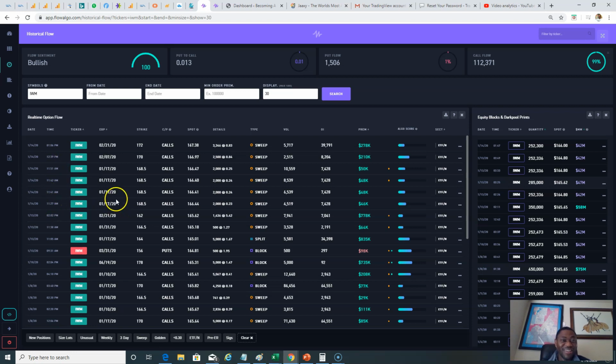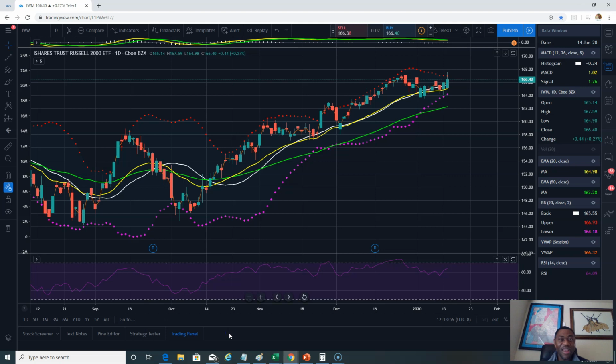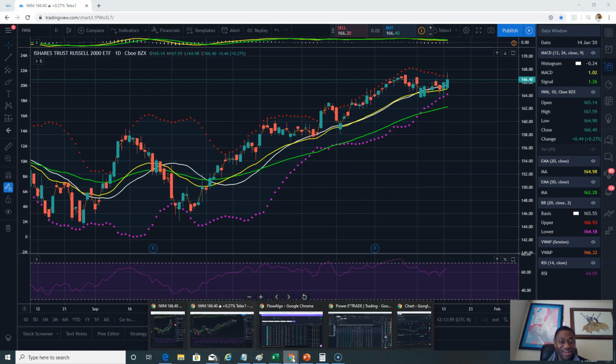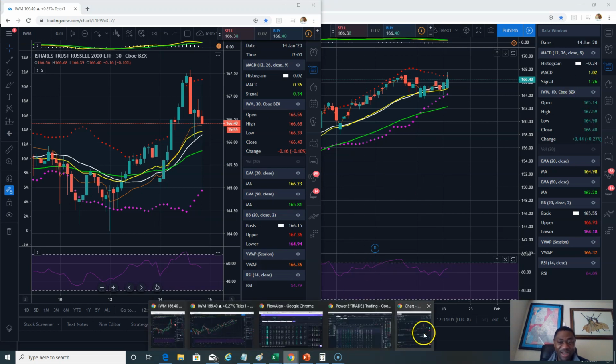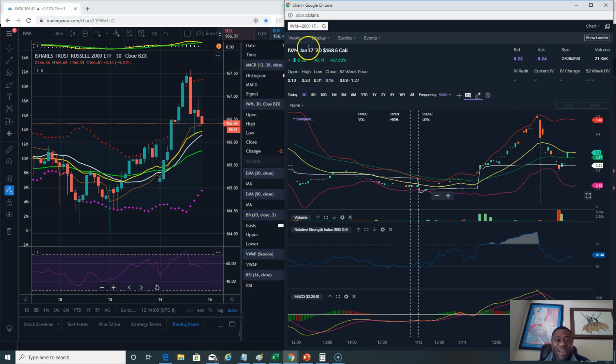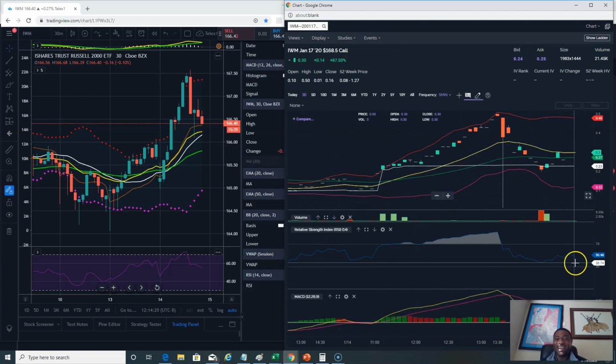So we want to correlate what happened after this was bought, between 11:27 and 11:51. For that, we have to go side by side. So I'm going to bring TradingView, as many of you know already. I have my TradingView on here, and I'm going to bring it side by side. I'm going to bring that option, the January 17, 2020, 168.5 call, to show you on the timestamp what actually happened after these big boys decided to buy a whopping 8,000 contracts expiring Friday for 24 cents.